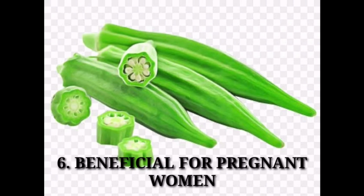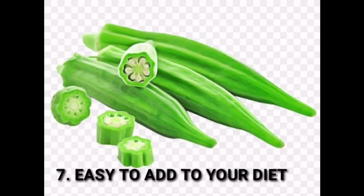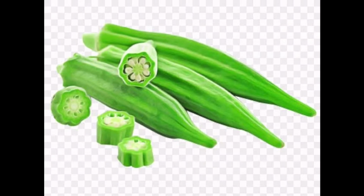Number 6, beneficial for pregnant women. Last but not the least, number 7, easy to add to your diet. So let's get it on. Let's start and prepare our healthy recipe, ladyfinger or okra omelette. Let's get it on.